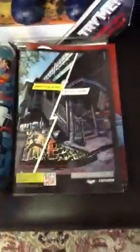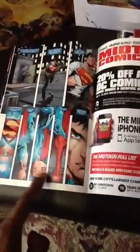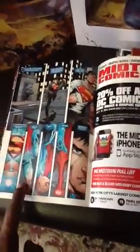And in this one actually, I found out the suit actually forms onto his body, as you can see right here, compared to being already on his body. So that was pretty cool.